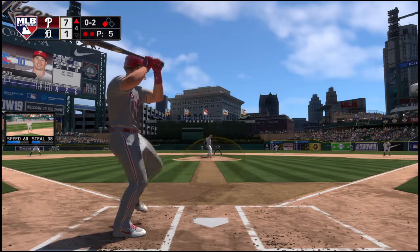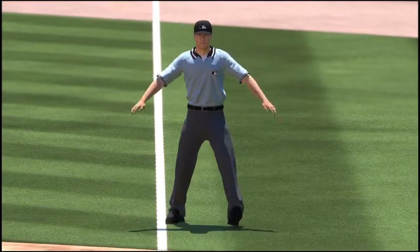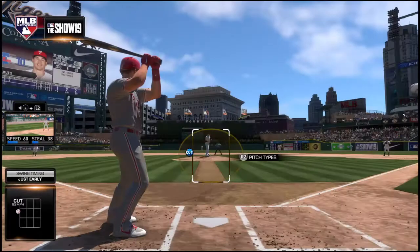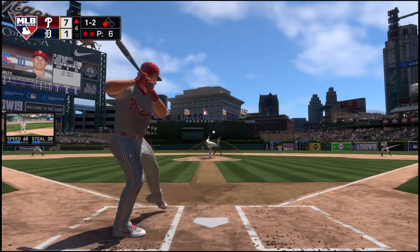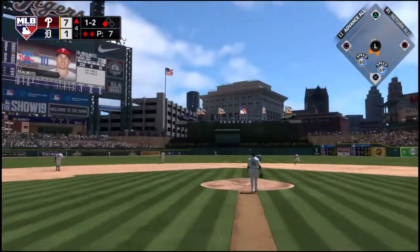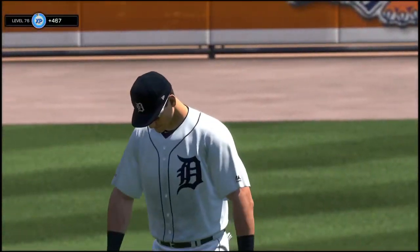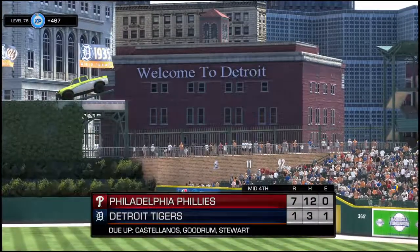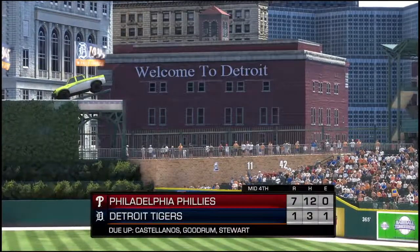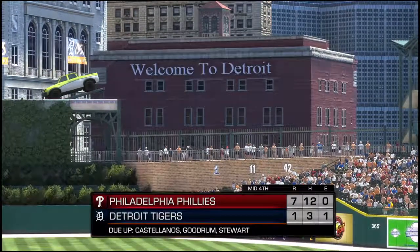The next 0-2. Checked his swing there. Did he go around? No, says the first base umpire. Ball 1. The 1-2. Line drive to center field. Matuk is going to have room out there as he puts this away to retire the side. So it's two runs on three hits, no errors, and a runner left on. To the bottom of inning number 4 we go. Phillies on top, 7-1.